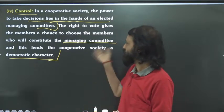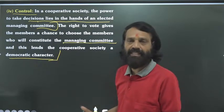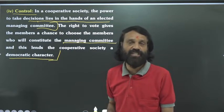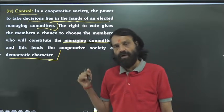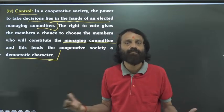So, the functioning of a cooperative society is good, and it is easy and simple. The society can be easily formed, and there must be registration. A member can join and quit the cooperative society anytime. So, societies are always working for the welfare of their members.